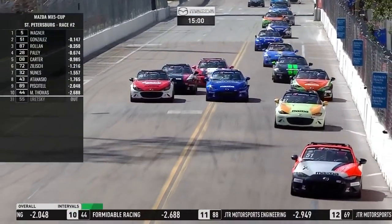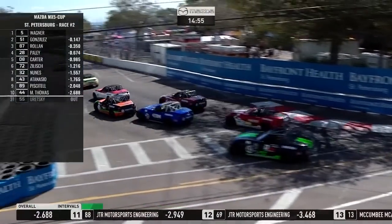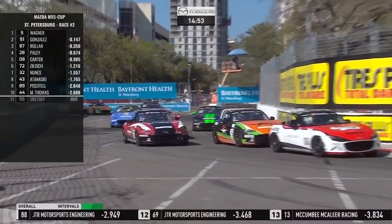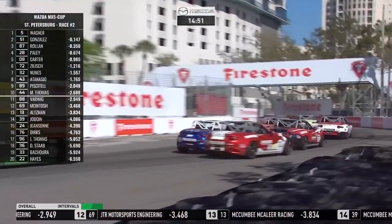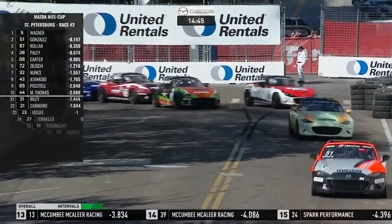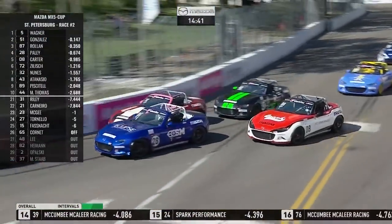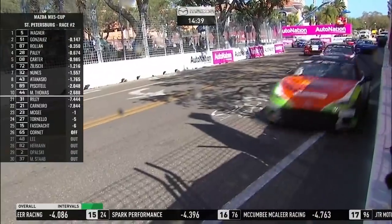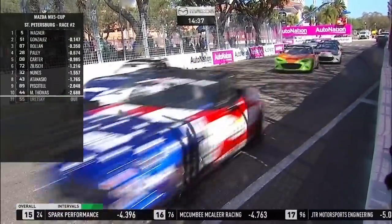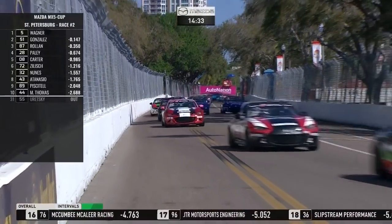He's defending from Carter down the inside in turn 4. The 08 car's coming through into third. Gonzalez slips from the lead to fourth position, from second to fourth position. Gresham Wagner went from the lead, and Paley's got damage, and so has Carter at turn 6. So this is the time to go. If you've got anything fast left in the draw, take it out and throw it at the track.